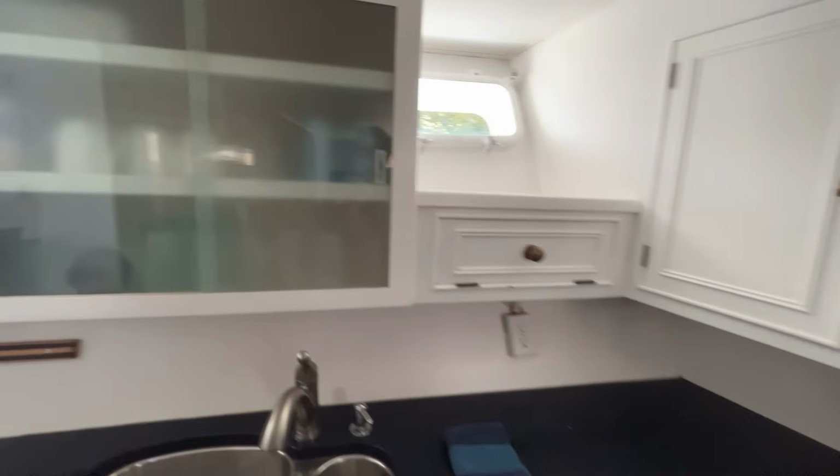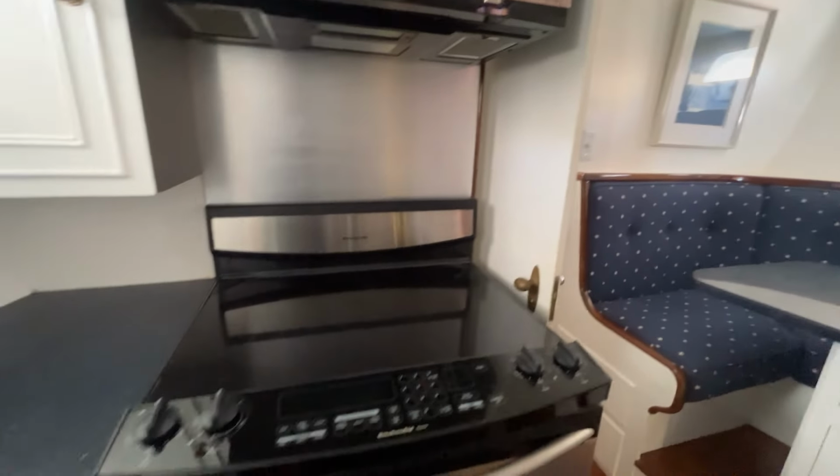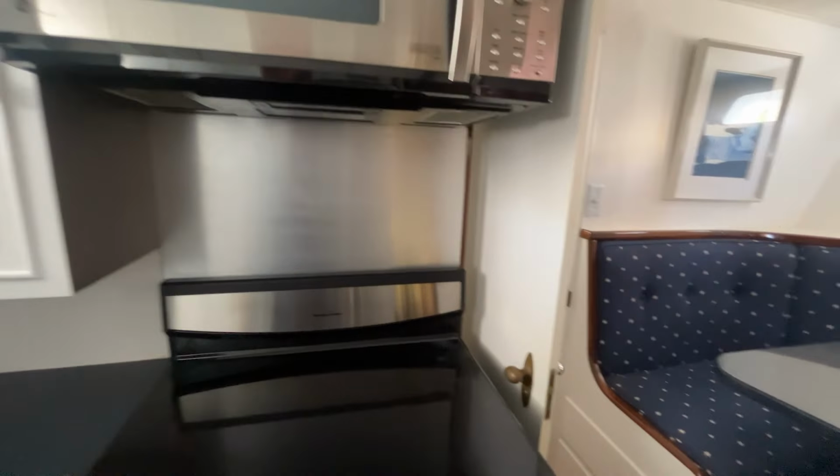How about the galley here, Terry? What was sort of here, and what did you guys do to it? Everything was here when Ed bought the boat. Okay. The stove and everything, it's not that old, but it's not that new either. Okay. But everything works.